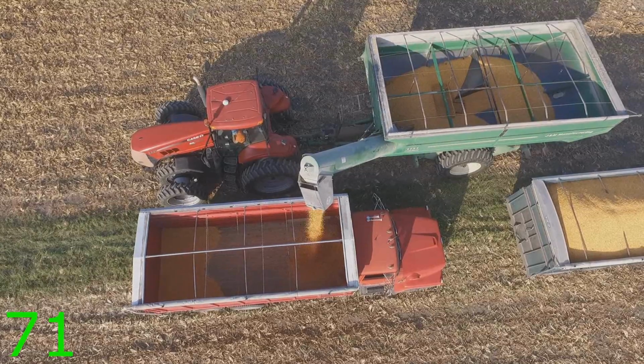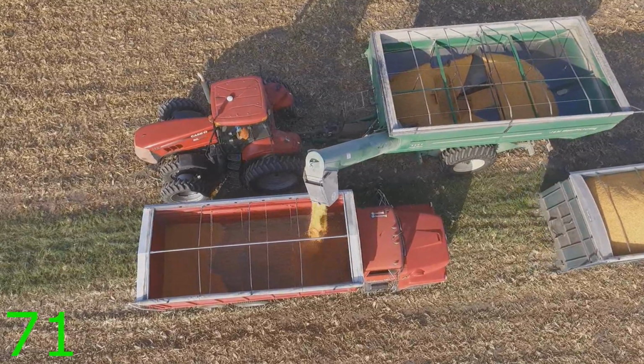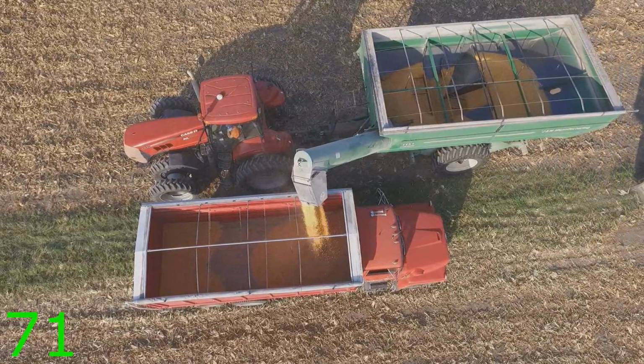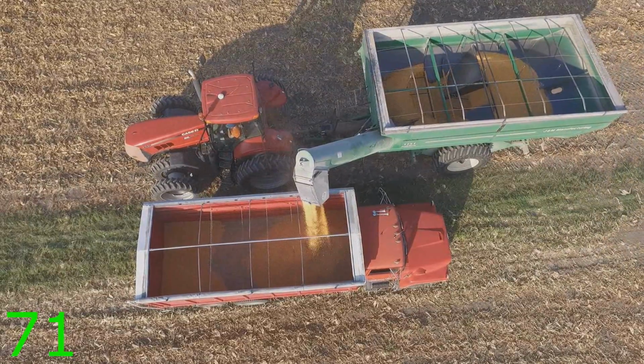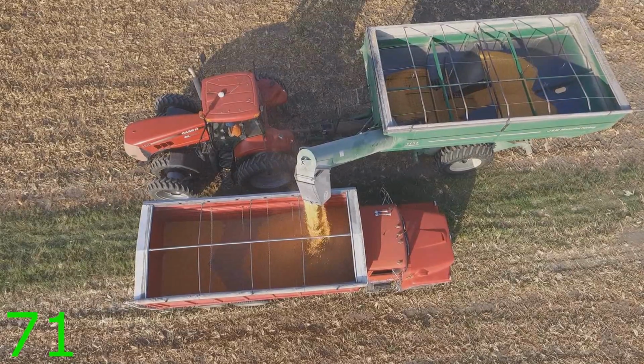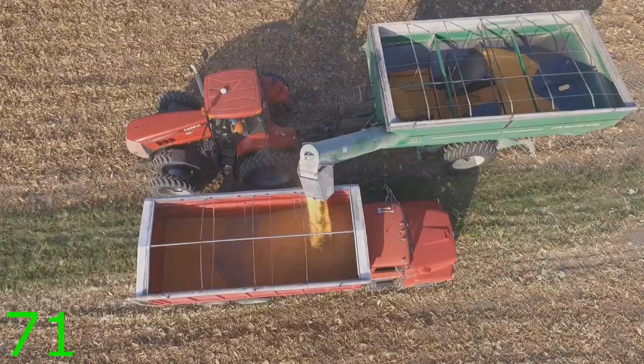So here we go. He's got this bad boy opened up, cranked up, wide open now. Go ahead and get this auger wagon emptied out and fill this truck. This truck is a little smaller than the green one as well. But, yeah, it's pretty cool, and I appreciate the farmers for letting me film this. This is quite awesome.